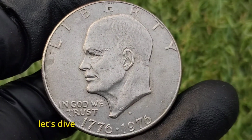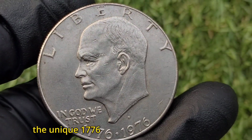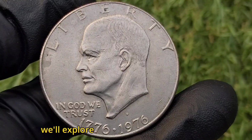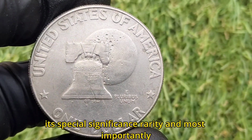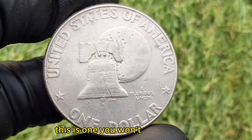Next up, let's dive into the fascinating world of the Eisenhower dollar, particularly the unique 1776 to 1976 double date version. In this discussion, we'll explore the history behind this coin, its special significance, rarity and most importantly, its current market value. If you're a coin enthusiast, this is one you won't want to miss.